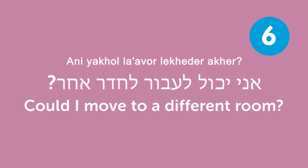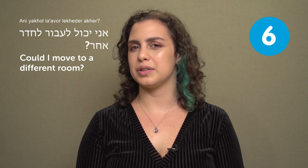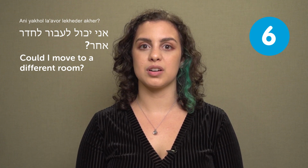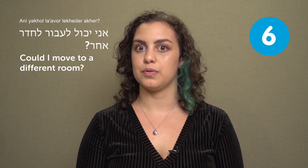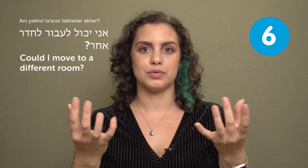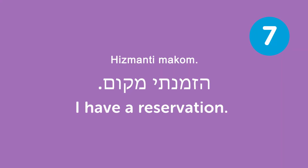אני יכול לעבור לחדר אחר? Could I move to a different room? I don't normally do this unless the room is really bad or it smells. That happened to me before, when the room just smells out of nowhere.